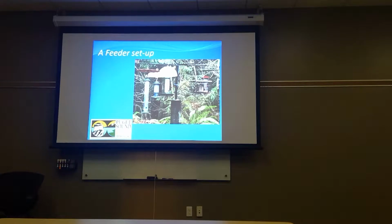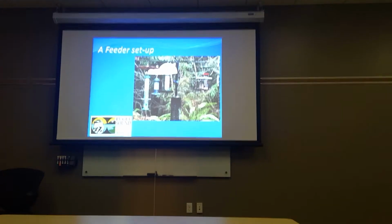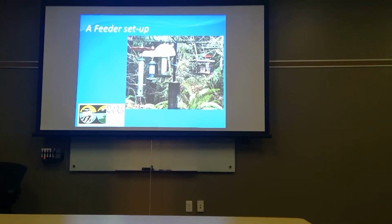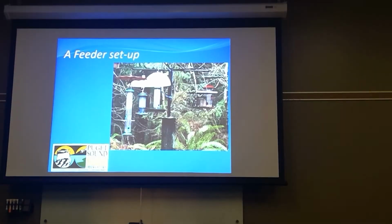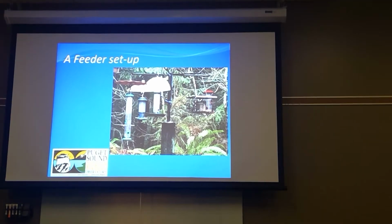So this is one of my feeder setups. The black thing on the bottom happens to be a raccoon baffle. It keeps the squirrels and raccoons from getting up to it. Over on the right-hand side, I have the suet feeder with that aluminum top. It gives a lot of protection from the elements. Behind that, you really can't tell, is one that I use black oil seed in, but it has a cage around it. Chickadees like that really well.